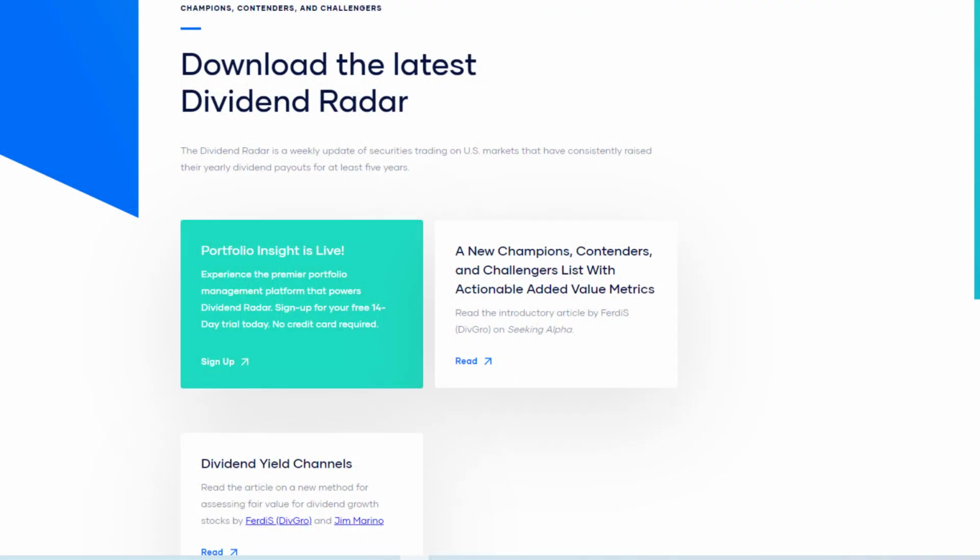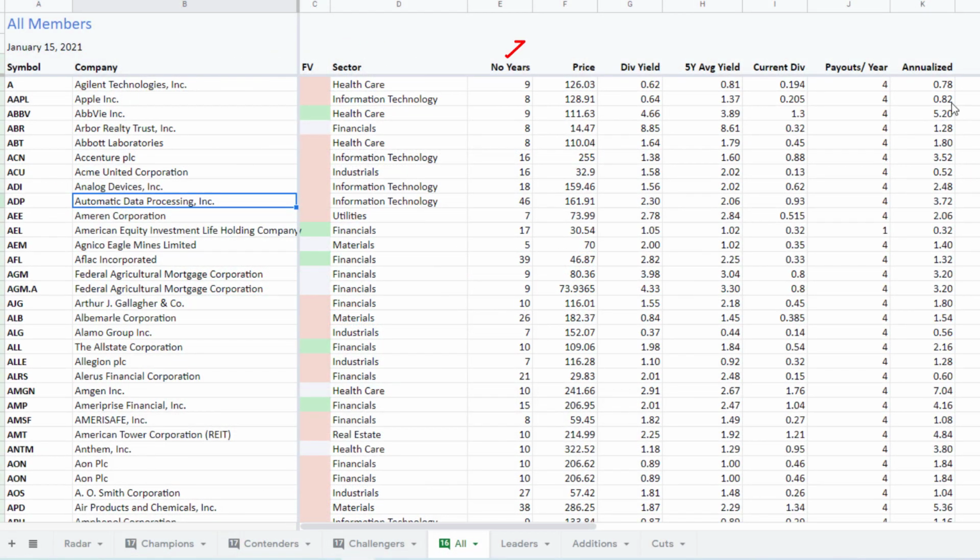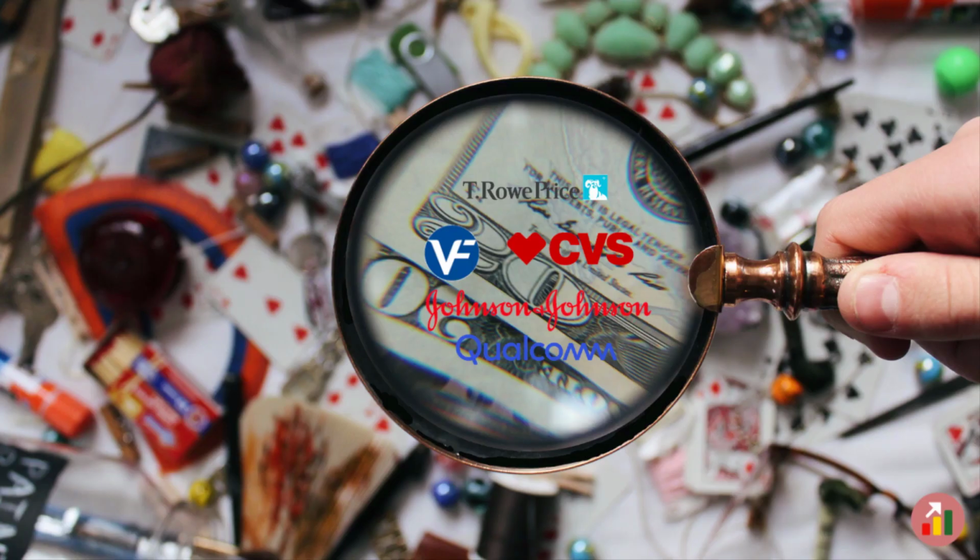Nowadays I like to use the list of Dividend Radar, because that list is updated every week. The list contains so much good stuff like the industry, number of years of consecutive dividend growth, the yield, obviously this fluctuates, valuation metrics, and even if it is at fair value or not. Absolutely golden stuff.